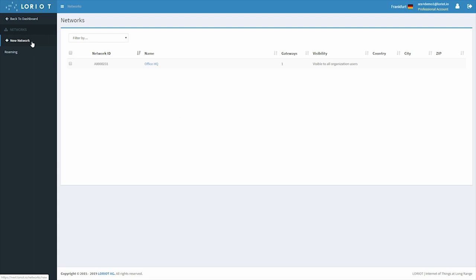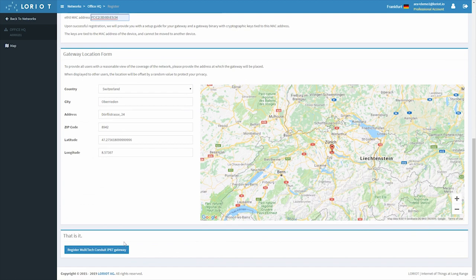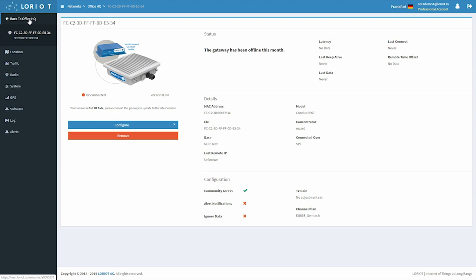Select the network, add a gateway, scroll down to your gateway, enter the MAC address to register it, as well as the location, and click register. Now we've registered the gateway, we have one more step to add it to the network, which is to install the LoRaWAN Gateway Binary Software. If you go to the Software tab, download from there, and then we can open an SSH tunnel and install the binary. The gateway will then become online and start routing any packets to the network server.